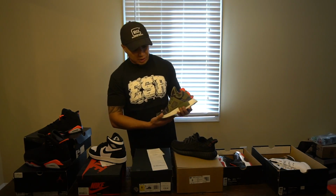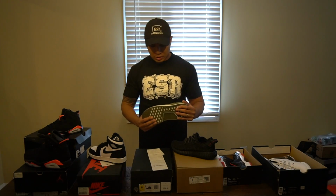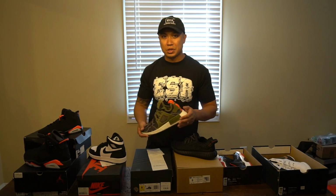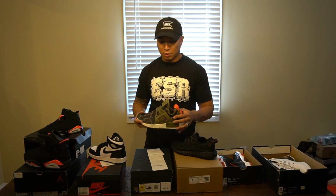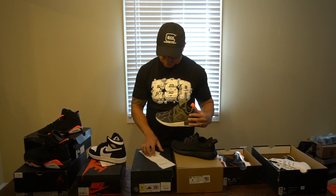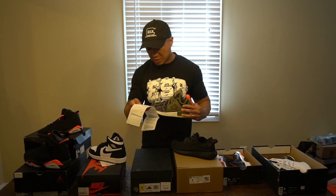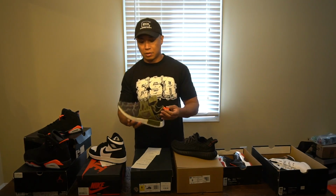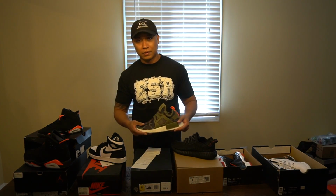So this right here, the Duck Camo XR1, it wasn't a very rare shoe. It was just a popular silhouette, popular colorway, so it sold out very quickly. I actually still have the receipt. I bought this sneaker in May of this year for $150, and I'll say short-term investment because that same day I could have resold this shoe for $250.